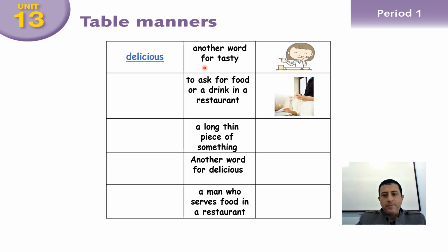Next. Look here. There is someone in a restaurant and beside him someone to ask him about the food he wants to eat. What is the meaning of to ask for food or drink in a restaurant? When you want to ask someone for a food or drink in a restaurant, what is the meaning of this explanation? Think and write the answer. Have you finished? Very nice.